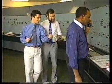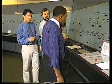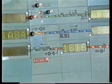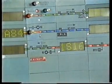That's right. OK. So he's back on the phone again. 1S16, where is it now? 1S16 is just approaching Grantham. Is due through Grantham at 6 minutes past 9, so we're still 2 minutes late. There is, in fact, an 80 miles an hour temporary speed restriction just south of Grantham, so that'll have lost him perhaps another 3/4 of a minute or so.